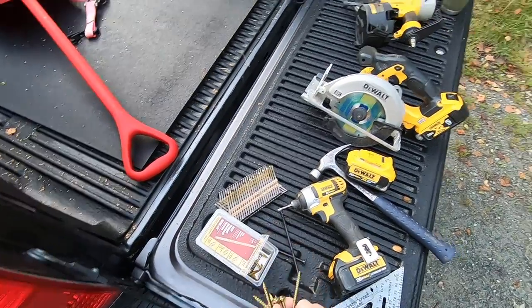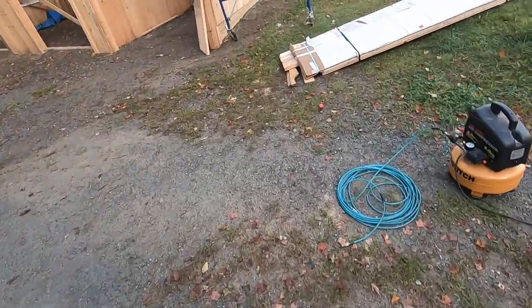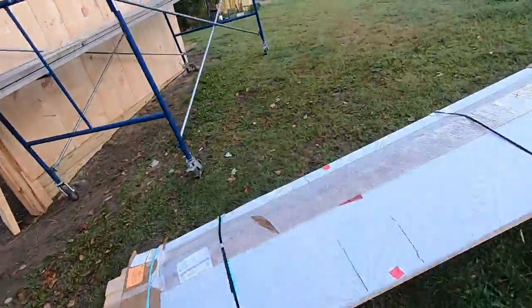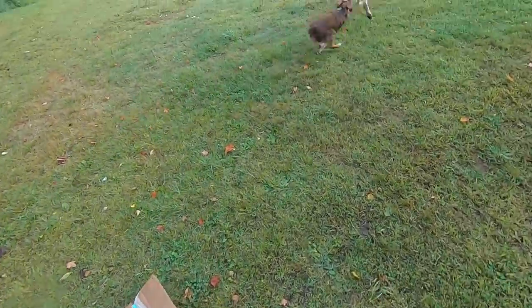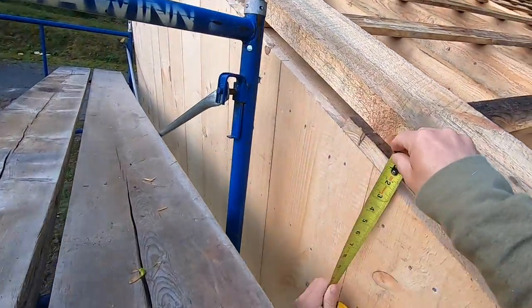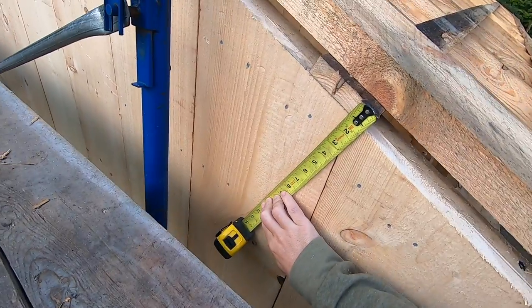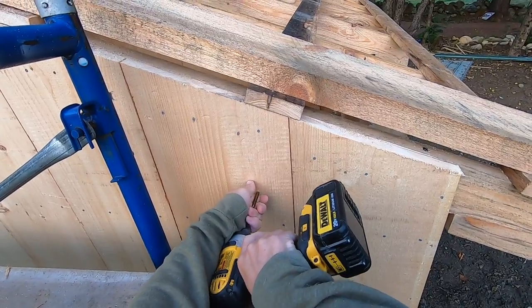A few of our screws. Tape measure's right here. Figure out where we can set a screw to rest that trim on. So this is exactly 8 inches. So exactly 8 inches would be here.